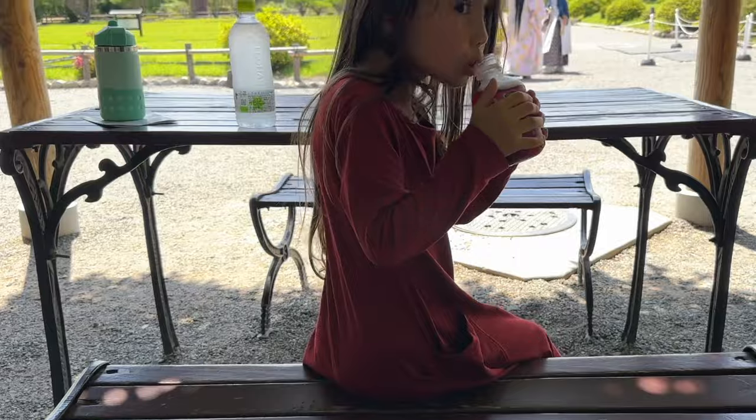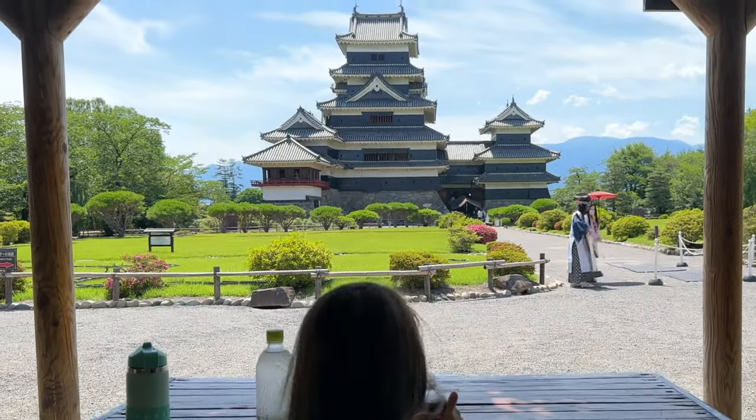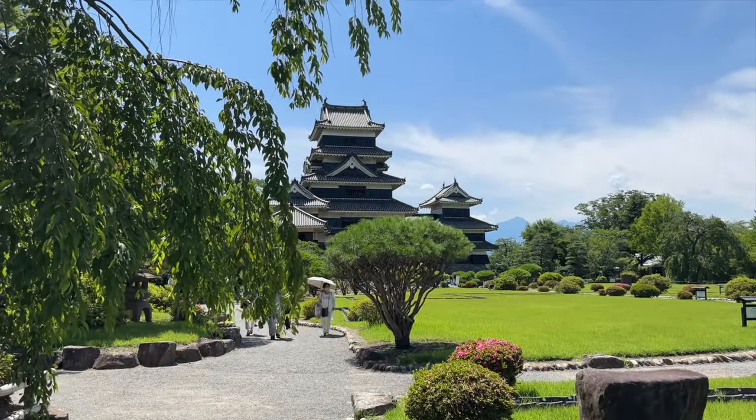It's crazy to think that the government almost tore down Matsumoto Castle in the 19th century as Japan was modernizing and looking to move beyond its feudal past. Renowned for its black exterior, this is a rarity in Japanese castles. The imposing six-story main keep features a blend of defensive elements and elegant architectural design.